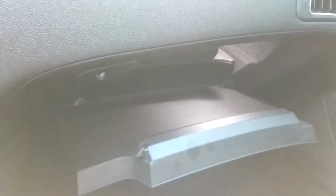Inside the passenger side glove box, a little bit hard to see there. See if I can get a good focus on that. There we go. Just a standard dual layer compartment there. Not too spacious, but it does hold the manual for the vehicle, as well as your license and your registration information and your insurance.